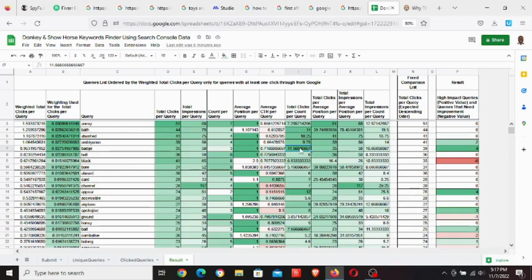Let's say every time the keyword appears, it gets more clicks compared to other keywords. And so the total clicks per average position is also relatively high. And then these other two metrics, the total impressions per average position, it's not the highest, but it's still on the high side. And then the total impressions per count per query. So these last two columns are not applicable to the calculation of the value of the keyword, but they just add some extra measurement.